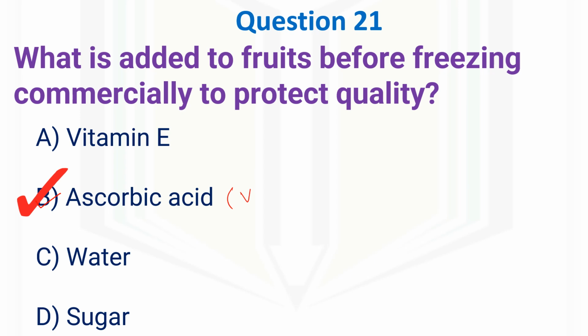Ascorbic acid is also called as vitamin C, and this retards or slows down the activity of the enzymes. The enzymes in general cause oxidation reactions, and enzymes can cause browning reactions. So to avoid this, we can add vitamin C or ascorbic acid. Water, sugar, and vitamin E are not added before freezing.